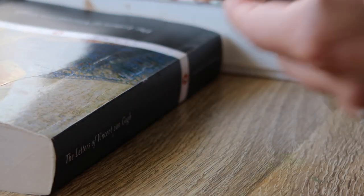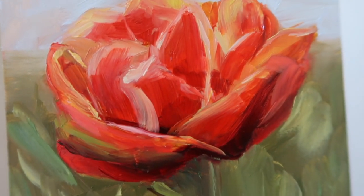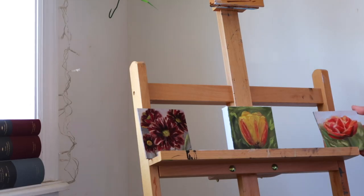And here is the final painting. I had an amazing time painting all three of these flowers with such different shapes and different colors. I can't wait to do so much more.